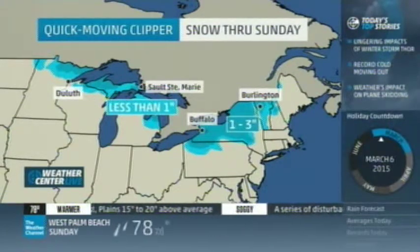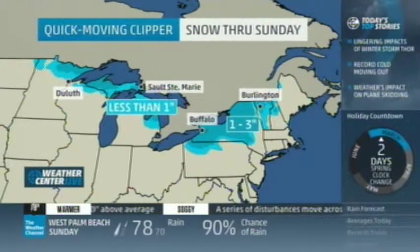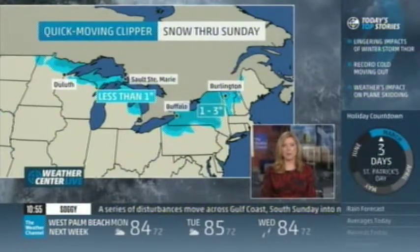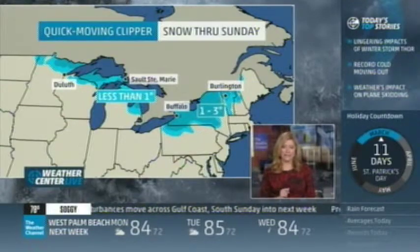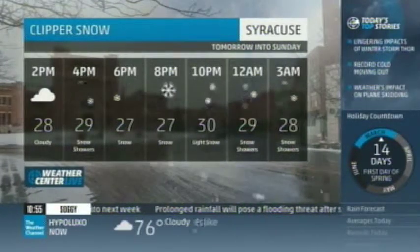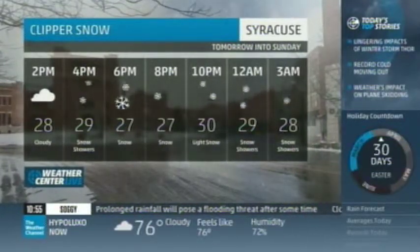But of course, we can't rule out the possibility of a few isolated higher amounts, even down toward the Laurel Highlands and down towards Erie, Pennsylvania, perhaps a bit more, especially when we get some orographic lift involved across the hill towns. So there's that potential. We could see a little bit more than what we're seeing here. But generally speaking, a coating to a couple of inches, that is going to be the rule.